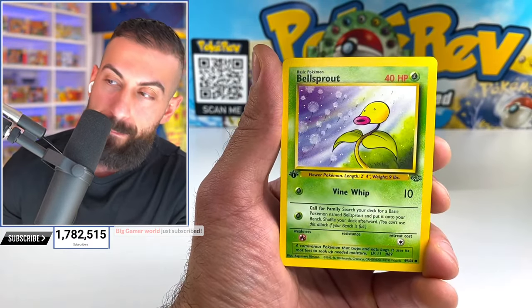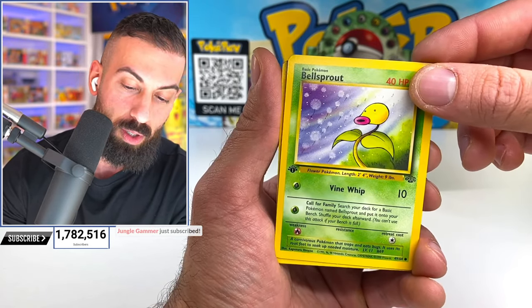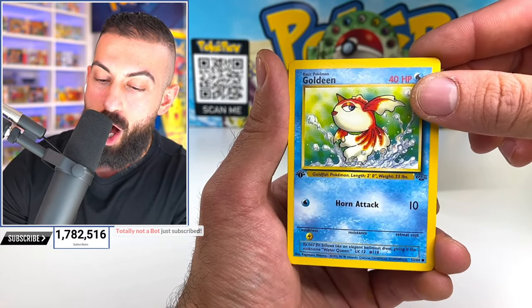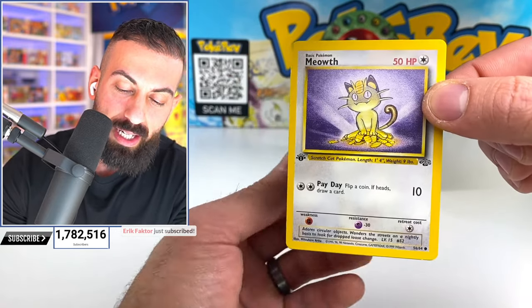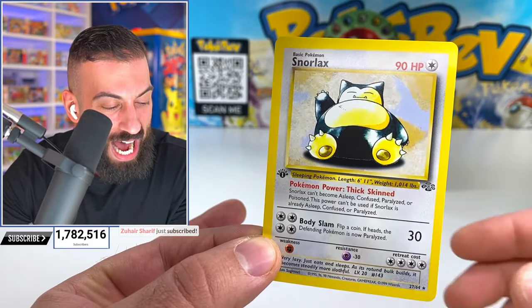Okay. We got Bellsprout. I'm telling you. Oh, my God. Imagine it's an error box. I agree, Foxy. Like the fossil one? Ooh, I saw blue. I thought it was a Vaporeon. Come on. Big moment right here. Make it a big moment. Meow. All right, here we go. In 3, 2, 1. Oh, Snorlax non-holo rare.